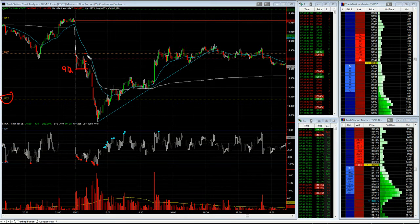Now, if it then ends up testing the open and retesting the highs of the opening range, I'm not interested. The trade's off. I'll scratch it. I'll take a couple of tick loss, whatever. The premise has changed. There's no trade for me. As it happens, we broke straight through.